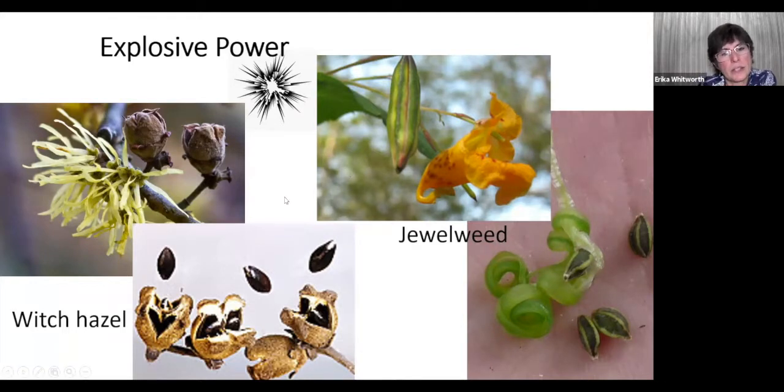Witch hazel is a fun tree to point out at this time of year. It's October, the month of the witches. And this is the flower here. It is the only tree that we'll see around in our area that actually flowers in October. So if you do come across a witch hazel, see if it has these little yellow flowers on it. They're pretty in this picture. They're not very showy on the tree.